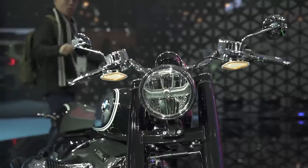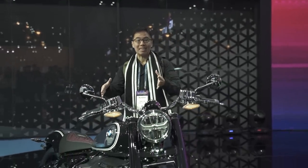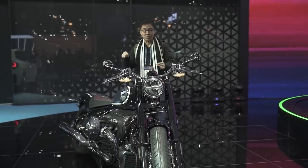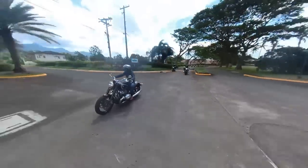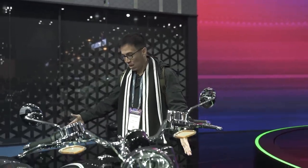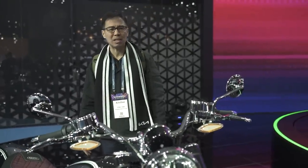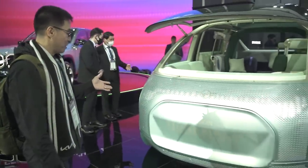Now, also on display is BMW's R18. This particular one, however, is the R18 100 Years, so it's like a special edition. But there is a review of the R18 on our Moto Deal channel. Gino has actually put himself on this thing, so I'm sure we'll put the link somewhere down below. The length of this is over 6 feet. I know I can't drive this, but how did Gino fit on this? Probably aerodynamic too.